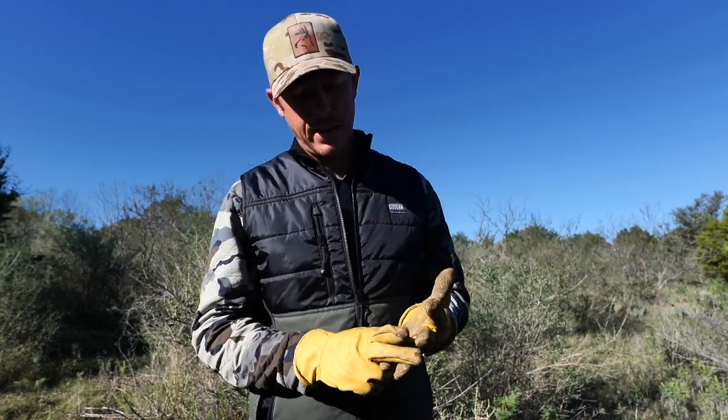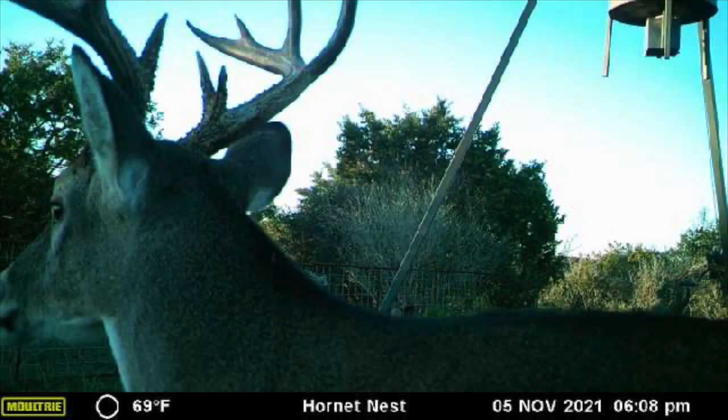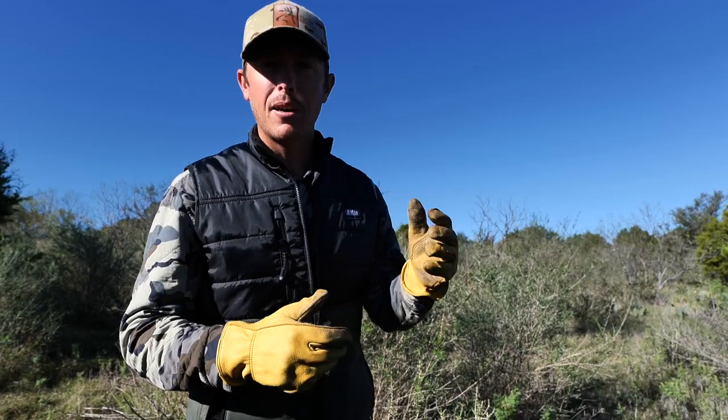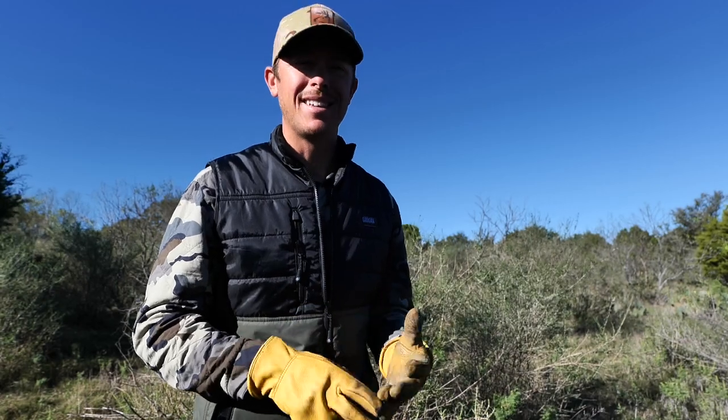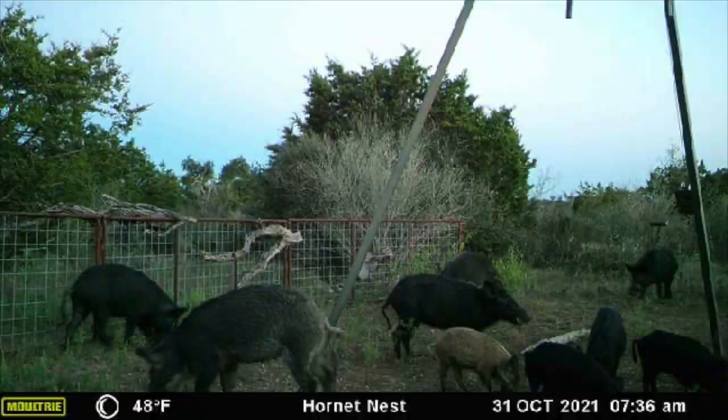This stand, I've recently, in the last couple weeks, seen a pretty amazing deer. He's either an 11 or a 12 point. He's got a split brow tine. Really awesome deer. He's not very consistent, but he is coming here. And one of the reasons he's not consistent is the hogs have just absolutely taken over this stand.